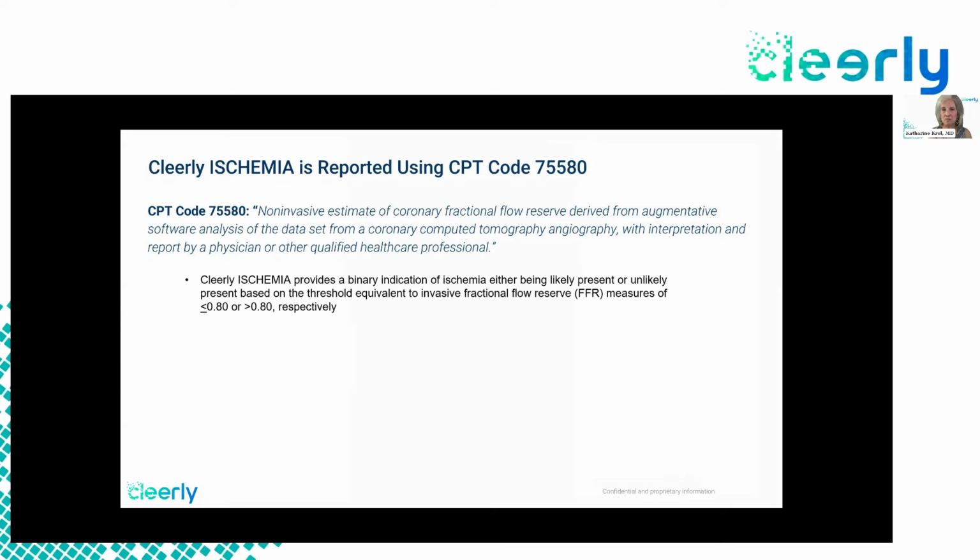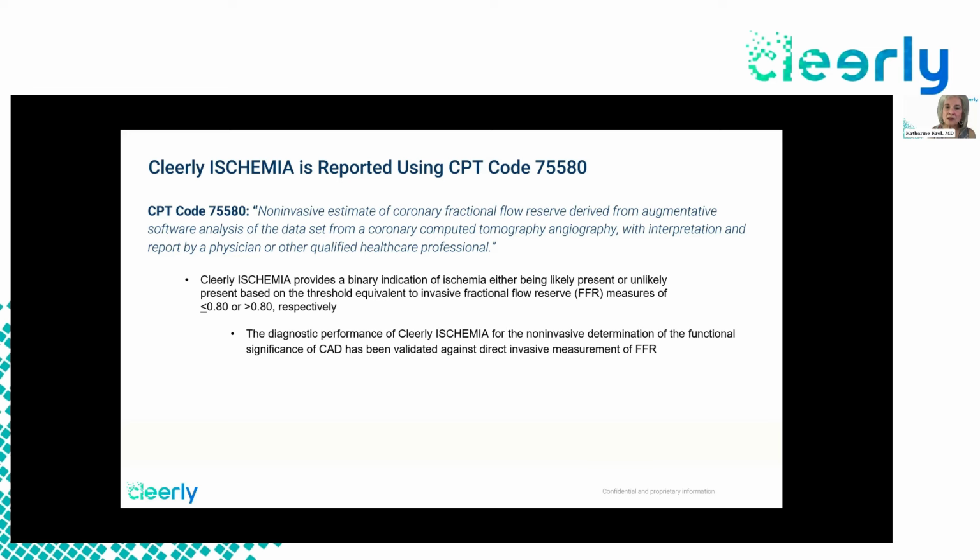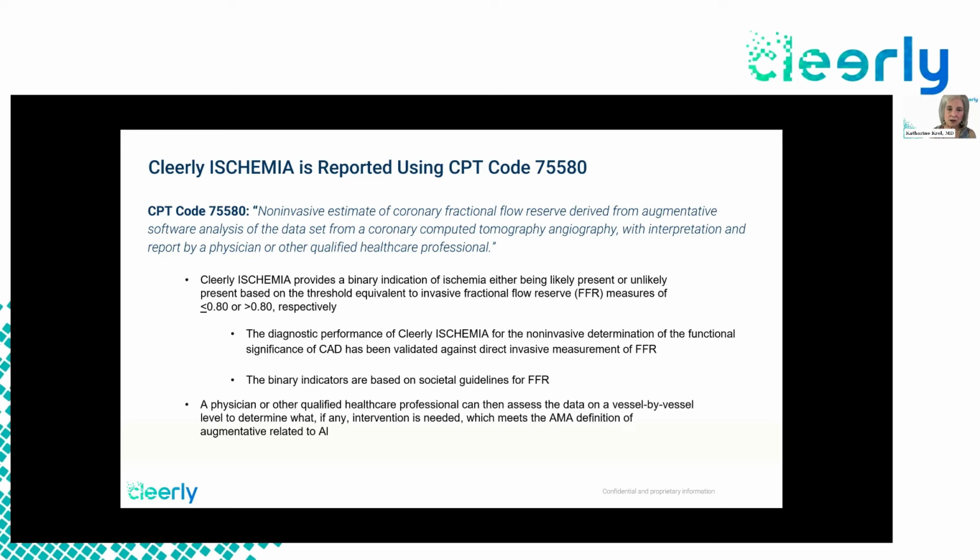Cleerly ischemia provides a binary indication of ischemia as being either likely present or not likely present, and that's based on the threshold equivalent to an invasive FFR measurement of less than or equal to 0.8 or greater than 0.8. The diagnostic performance, as you've heard, for ischemia was measured against direct invasive FFR, and the binary indicators are based on the societal guidelines for FFR thresholds.